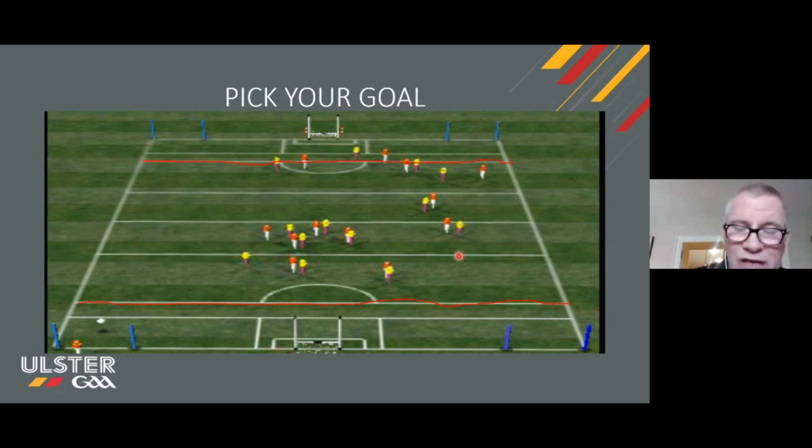Let play continue. Now, I'm only giving you my opinion. You can play it whatever way you want. But I don't allow the ball going forward through the foot. I allow the ball going forward through the hand. I just put that onto it, and I just feel it's more beneficial in this game.